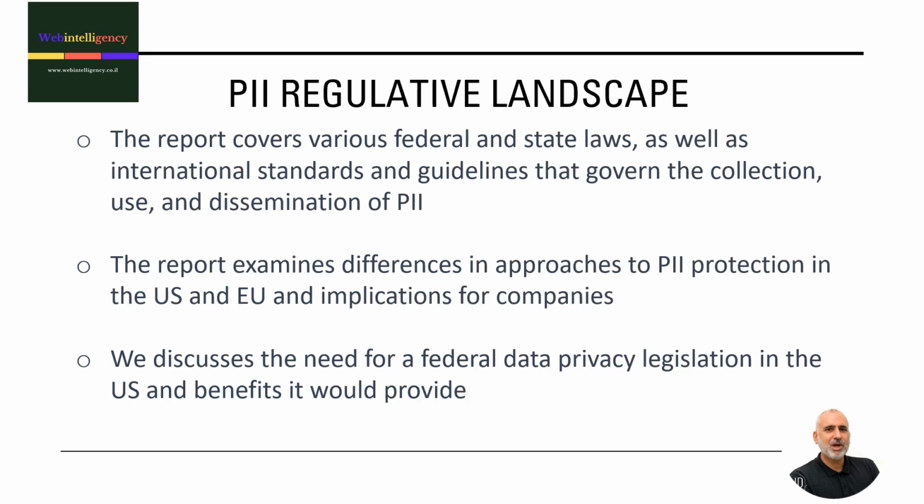Deeper into the market review, we will take a look at the various federal and state laws, as well as international standards and guidelines, that govern the collection, use, and dissemination of personally identifiable information, PII. We will examine the differences in approaches to PII protection in the United States and the European Union and the implications these differences have for companies. Additionally, we will discuss the need for a federal data privacy legislation in the United States and the benefits it would provide. This report is a comprehensive overview of the current state of PII protection and provides a roadmap for companies to ensure they are complying with relevant regulations and standards.